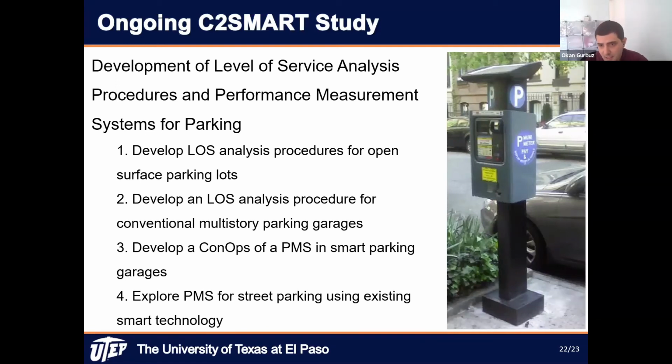To summarize what we are doing right now, I can list the objectives of this ongoing project. These are to develop level of service analysis procedures for open surface parking lots and conventional multi-story parking garages, develop a ConOps of PMS in smart parking garages, and explore PMS for street parking using the existing smart technology.